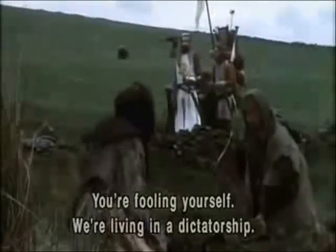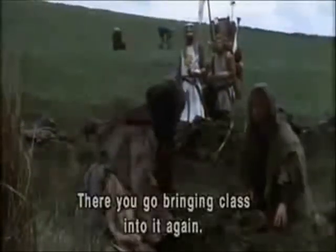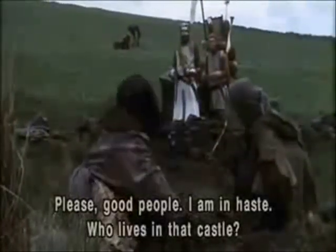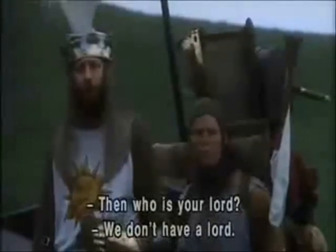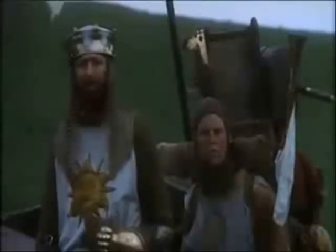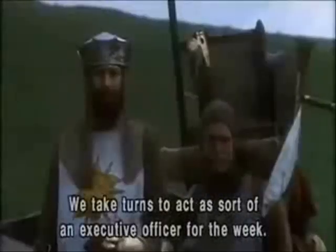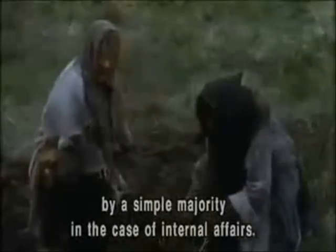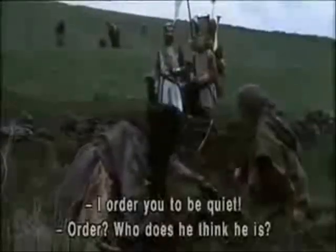You're fooling yourself. We're living in a dictatorship, a self-perpetuating autocracy in which the working classes... Oh, there you go, bringing class into it again. That's what it's all about. If only people would... Please, please, good people, I am in haste. Who lives in that castle? No one lives there. Then who is your lord? We don't have a lord. What? I told you, we're an anarcho-syndicalist commune. We take it in turns to act as a sort of executive officer for the week. Yes. But all the decisions of that officer have to be ratified at a special bi-weekly meeting. Yes, I see. By a simple majority in the case of purely internal affairs. Be quiet. But by a two-thirds majority in the case of more... Be quiet. I order you to be quiet.